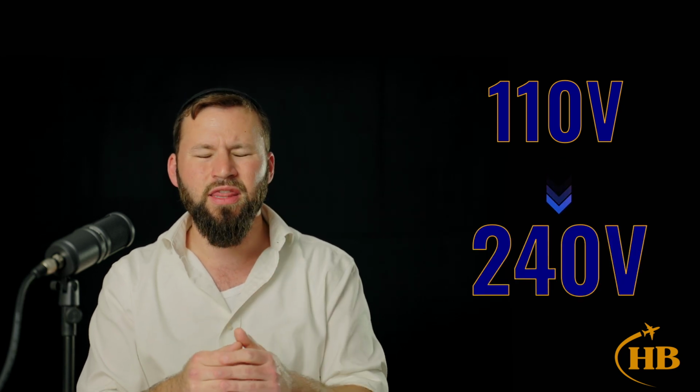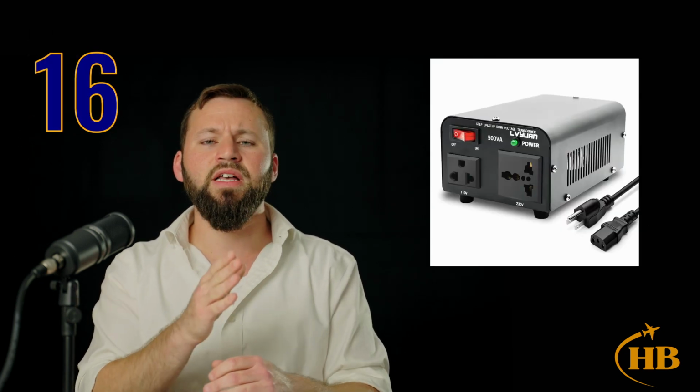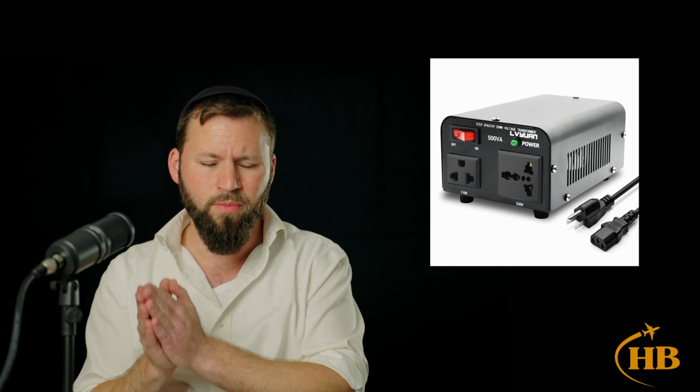Now I want to talk for a minute about electricity. If you're coming from America, you have 110 volts. Here in Eretz Yisroel, just like most of Europe, is 240 volts. That means anything you have that runs off of 110 volts, if you plug it into the wall here, it will break. Some people may tell you to buy a transformer, which will convert 240 volts from the outlets here into 110 volts for the appliances that you might have.